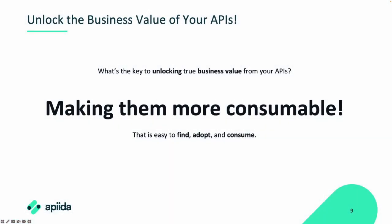Because a lot of companies miss out on the true business value of their APIs. Despite investing time and resources into creating the APIs, they still struggle to realize their full potential. But what if I told you there's a solution to unlock this full potential? The answer is pretty simple. Make them more consumable. Making it easy for consumers to find, adopt, and consume your APIs. Let's take a closer look at what this means.